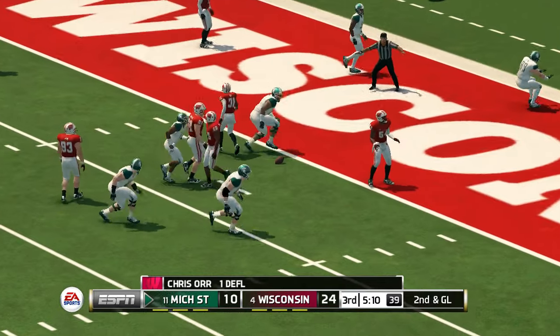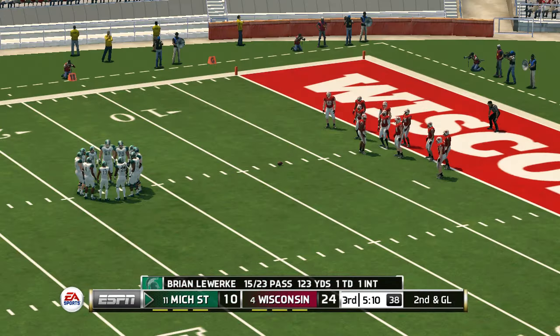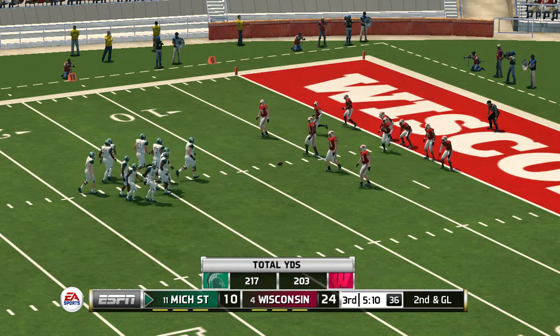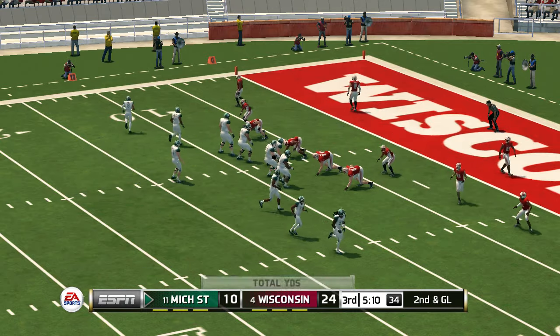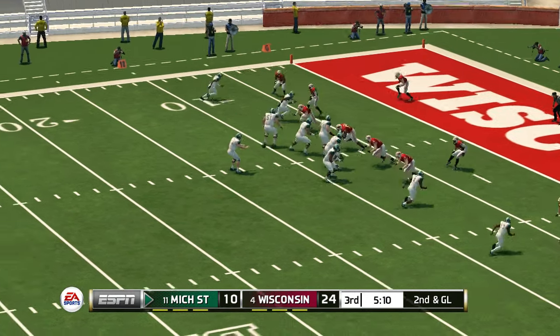Quick throw, almost intercepted. And that one probably should have been picked off. Yeah, are you kidding me? There's a blanket around that receiver. Somebody else had to be open. And this is the 12th play of the drive. The sub package in there defensively in this 5 wide receiver set.